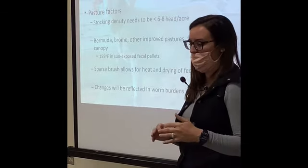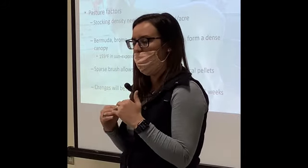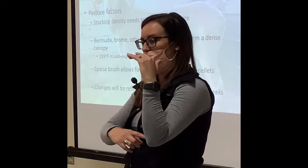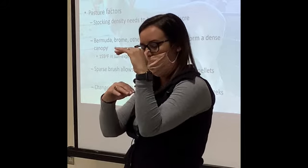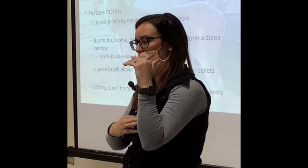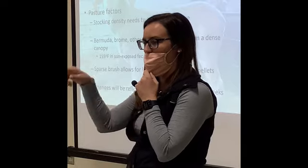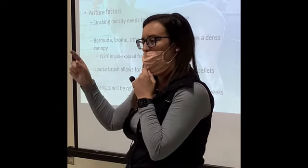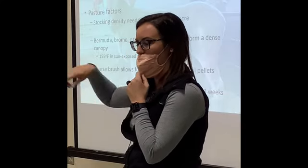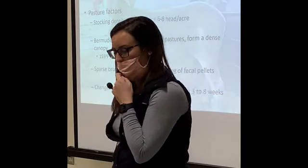The other thing is you don't want to graze it too low. If we go below 4 to 6 inches of grass height, the larvae of those parasites can actually go up to that 4-inch, 5-inch mark. So if we graze below that, all of a sudden we're grazing where the parasites are. And that's how the parasites get in the sheep or goat, and that's how they reach maturity. Then once the sheep or goat poops them out, you've now reinfected that pasture. So we want to make sure we're not allowing that cycle to take place.